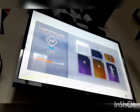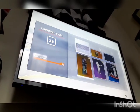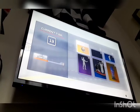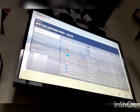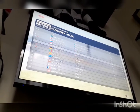So yeah, we're about to get a lot of XP from this. We got tier 13. And now let's take a look at the driver standings. After today's performance, Valtteri Bottas secures the championship lead. The difference is 1 point.